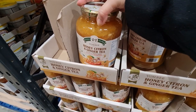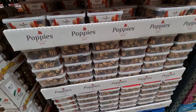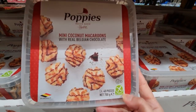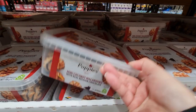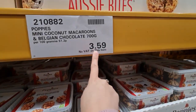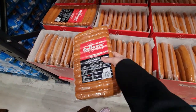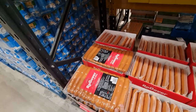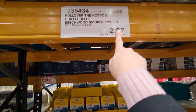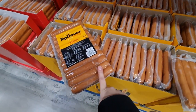Ano na lang. Honey, citron, and ginger tea, 2 kilograms, $7.39. Look at this. Mini coconut macarons with real brown and chocolate. Grabe, oh. Mukhang masarap siya. £3.59. Dami. Medyo interesting, the rollover chili cheese hot dog. And for 12 pieces, it's only £2.97. Meron ding original, 12 pieces, ayan, original.